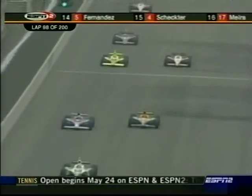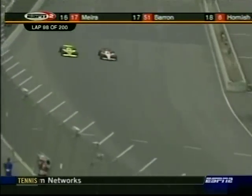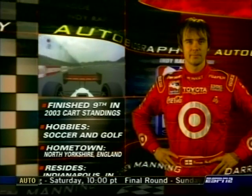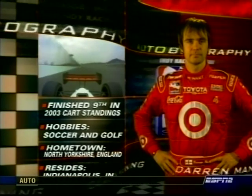Weldon leads him down. Dixon working with Rice, battled for 4th. Actually, Manning, I think that's the 10-car, the Target car of Manning. He's been very strong. He's the top Toyota right now, sitting in 3rd. But both the Target Chip Ganassi cars are right there. Darren Manning, another one of the Brits racing in the series from North Yorkshire, England. Again, lives very close to the Target Chip Ganassi headquarters and shop in Indianapolis.